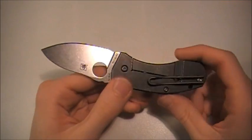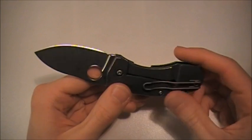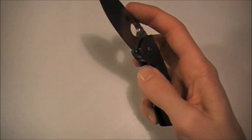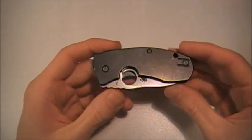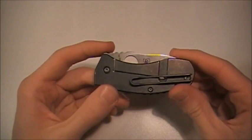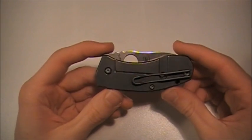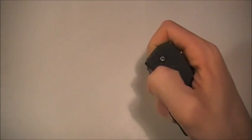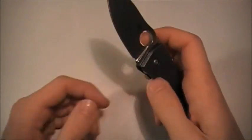Absolutely rock solid blade play, or blade play. A rock solid blade play. It is rock solid lockup. And that was another thing I was kind of worried about with this knife because of my horrifying experiences with Zero Tolerance's titanium frames. So I was afraid I'd have the same problem with this. But you can flick it out.